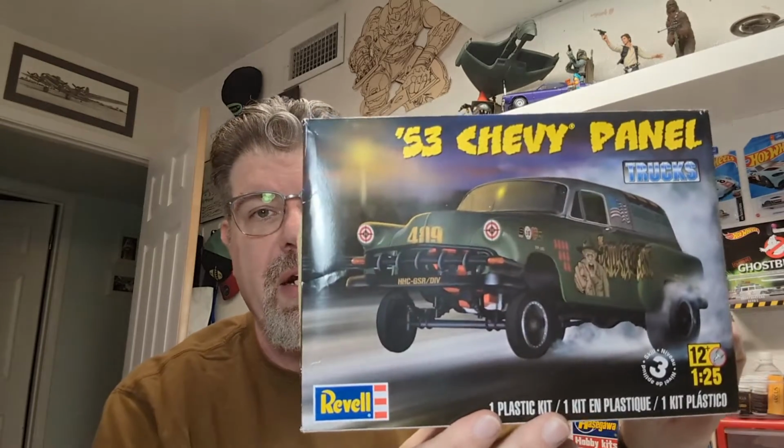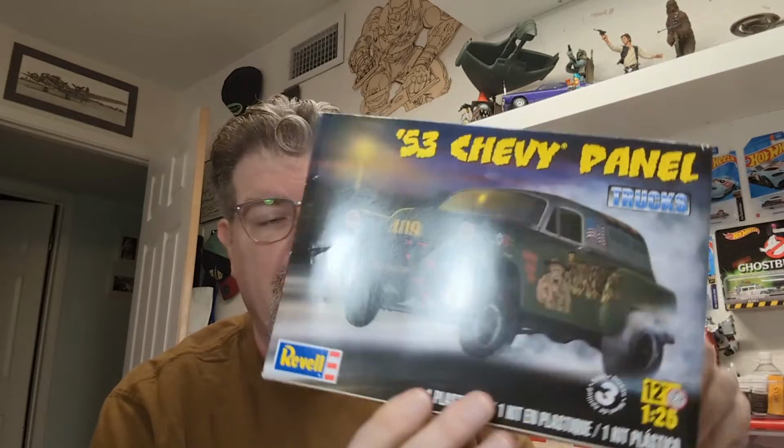So the kit we're working on, we're going to be doing this guy here, the 53 Chevy panel van. And this wasn't really on my radar as a kit until I actually spied it at a recent model show we were at. I say recent, it was in November. So I picked it up there for a really good price, and I was showing Jason, and Jason's like, hey, I got that kit. So I think it kind of evolved from there.